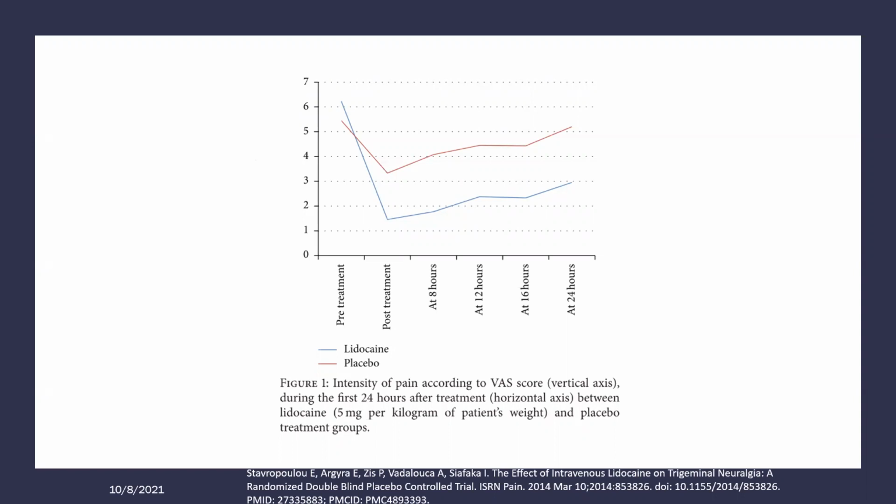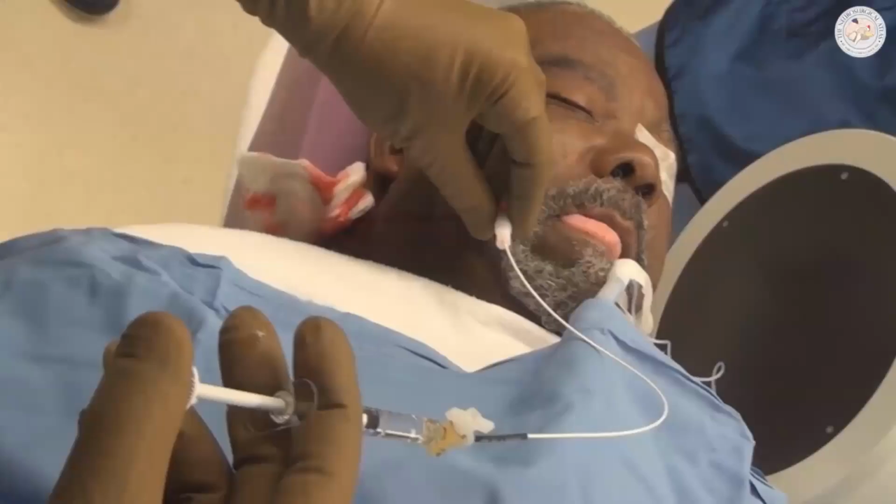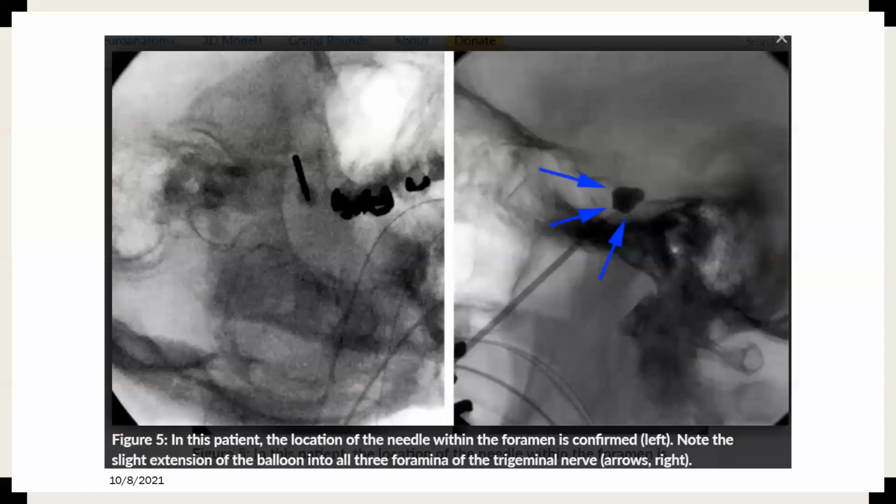Now, unfortunately, the evidence is not big in this specific topic. We know that lidocaine functions well in a lot of other topics, but this particular study was a randomized controlled trial in patients with trigeminal neuralgia, and they were able to lower the VAS score with the lidocaine infusion. So it will be useful during the procedure, but further research is warranted.